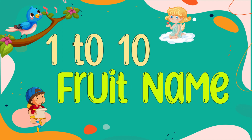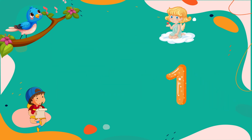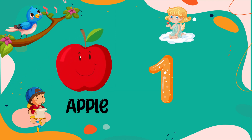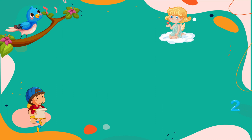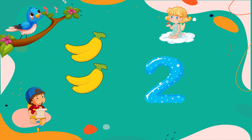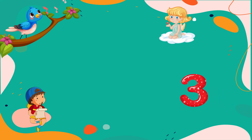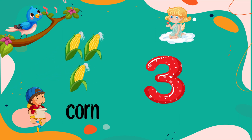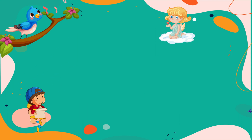1 to 10 fruit names. 1 apple. 2 banana. 3 corn.